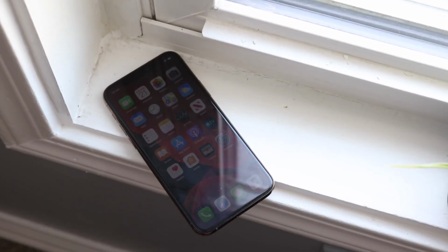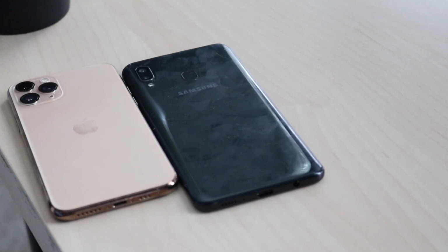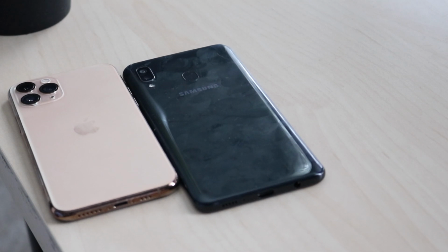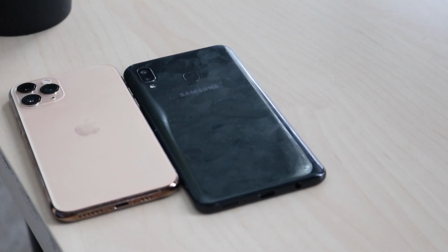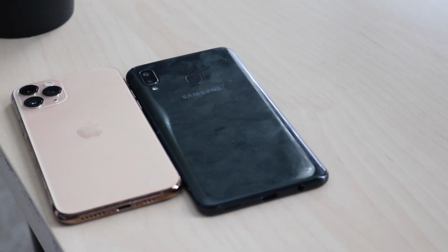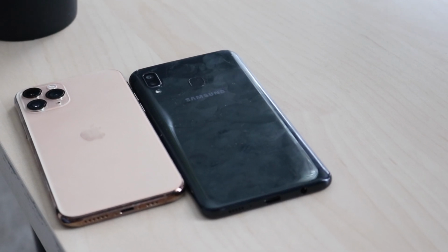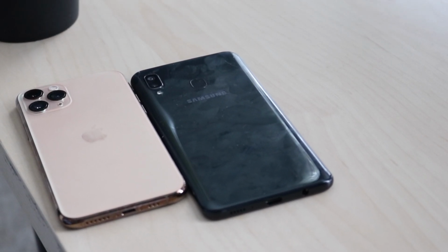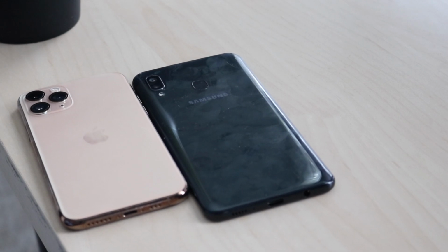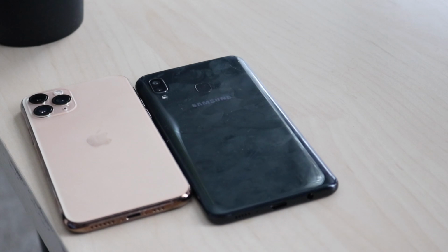You have a triple camera setup on the back and a fingerprint sensor on the A20, but only a Face ID unlocking feature on the 11 Pro. You have USB Type-C as well as a headphone jack on the A20, but only a Lightning port. And on top of that, you do have a micro SD card slot on the Samsung Galaxy A20, which is a really cool thing. Apple iPhones never had that, but Samsung is still including that with their phones, which I really love.